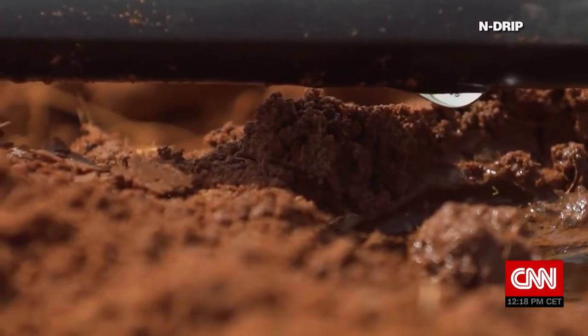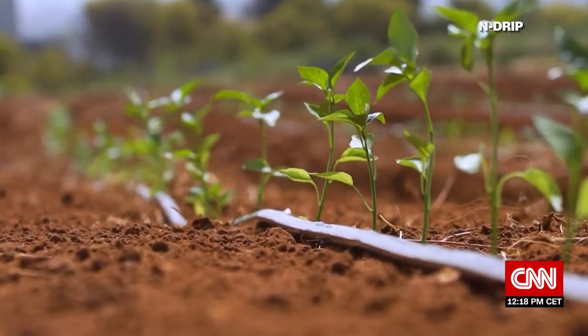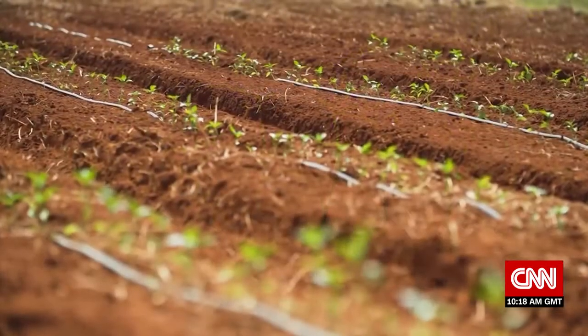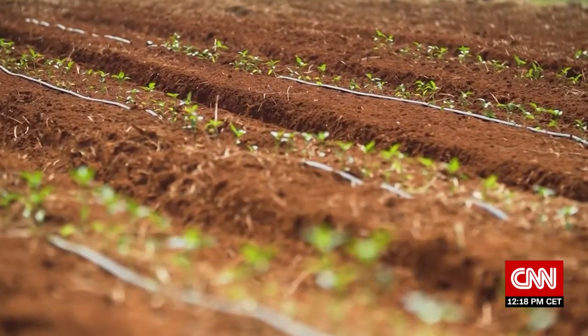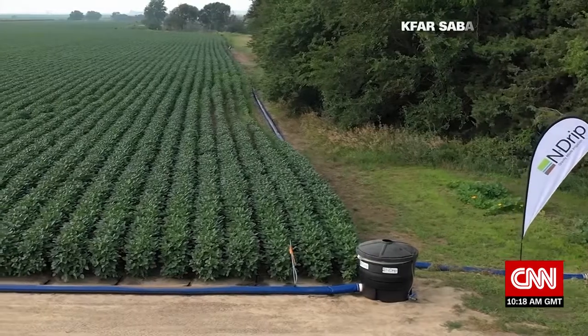In a part of the world where every drop of water counts, the Israeli startup Endrip is trying to revolutionize how crops are irrigated. Climate change brought water scarcity to a position in which, if you look at the southwest of the US or in the Middle East, in places like Africa, in places like Egypt or Turkey, and other places in the Middle East, water is becoming the most valuable, the most scarce resource.